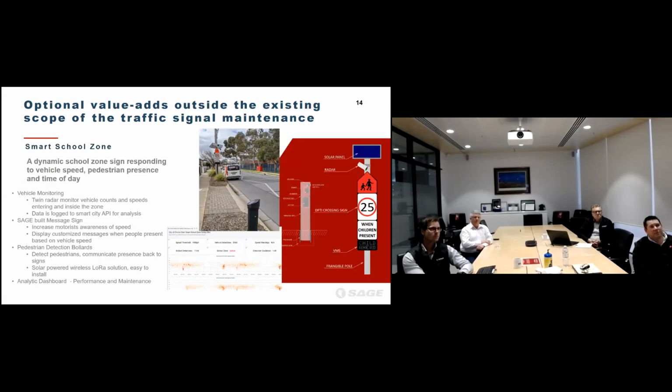This is an example we've done with the Charles Sturt Council, where we've put in intelligent school crossings. We've got a bollard that detects people movements within the school crossing zone, and a solar panel solution with a radar that detects vehicle speed on approach. We then flag that via a message sign to tell people they're travelling too quickly and creating a dangerous environment because there are people there. But the power of this is more the analytics and data that comes through it. We can see all of the speeds, how the signs are interacting with the vehicles, whether it's making an improvement, and how we can reduce safety incidents.